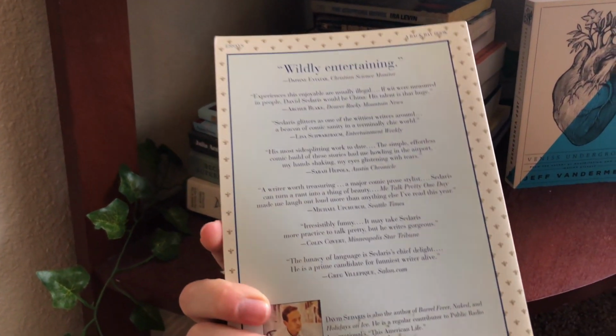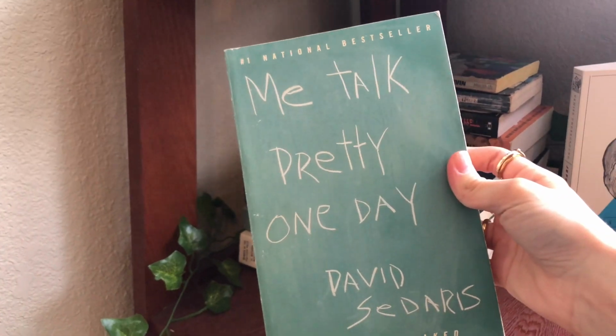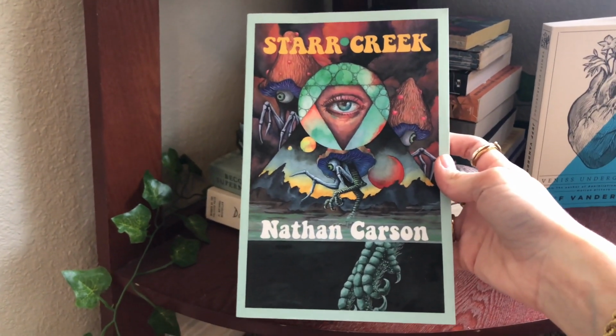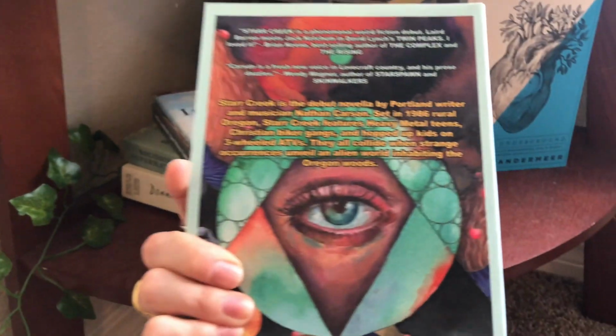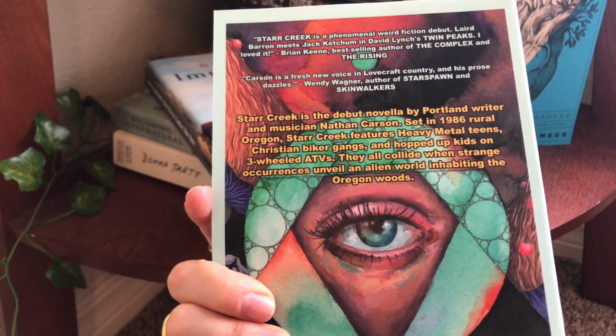This I've also picked up, I think, at the same little free library that I picked up that Barbara Kingsolver book in New Mexico. Haven't read it yet. This one, Star Creek by Nathan Carson. I don't remember how this book came into my life. I want to say... who recommended this to me?